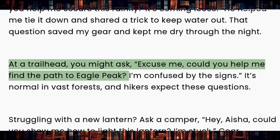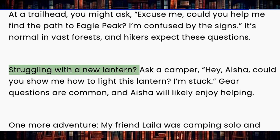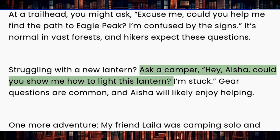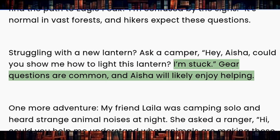At a trailhead, you might ask, "Excuse me, could you help me find the path to Eagle Peak? I'm confused by the signs." It's normal in vast forests, and hikers expect these questions. Struggling with a new lantern. Ask a camper, "Hey, Aisha, could you show me how to light this lantern? I'm stuck." Gear questions are common, and Aisha will likely enjoy helping.